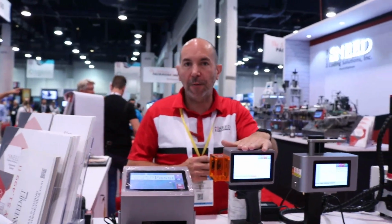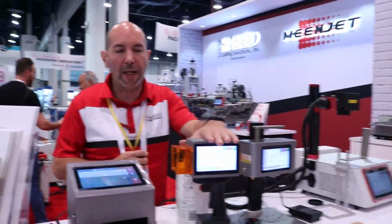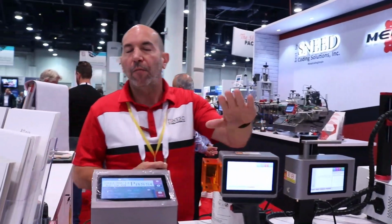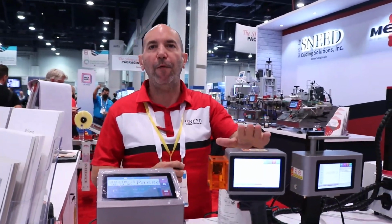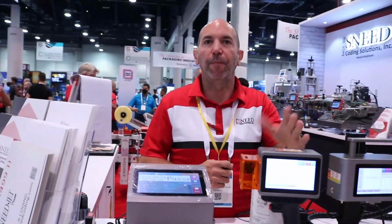Next is our handheld. Truly handheld. Even when you look at this, it's fairly lightweight too, not very heavy. Lightweight, very stable, very quick. It's a 2.5 watt diode laser. Long story short, this is going to be great for your plastic packaging, paperboard, your softer materials.